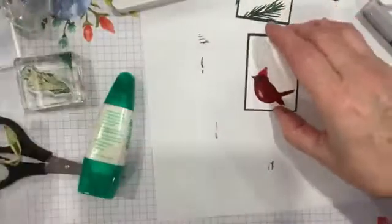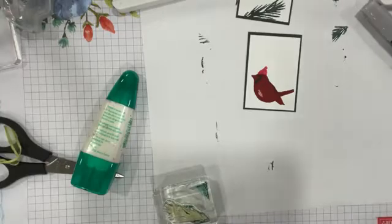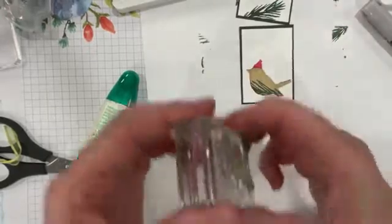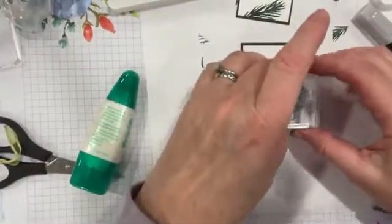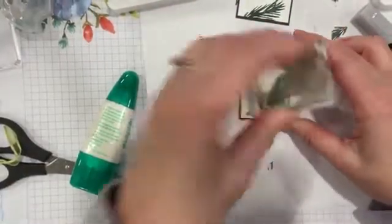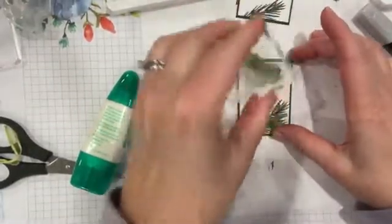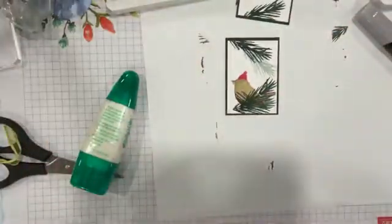Okay, and he needs some evergreens, so I'm going to mask him. Got the little mask here, put it over him, and we'll stamp some greenery. Let's do some like that. This part probably won't show, but I'm going to do some like that. I like how that shadow is stamped off. It's a pretty color, the lighter color there.